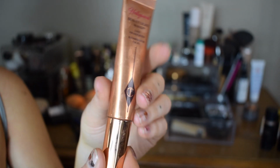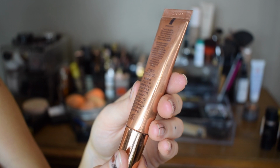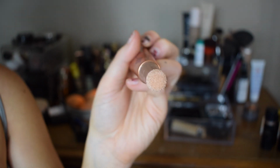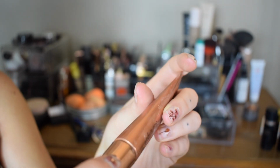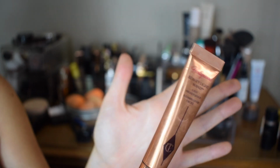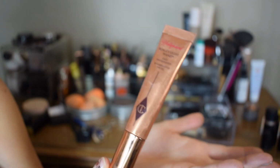Another product that is well loved is my Charlotte Tilbury Beauty Light Wand. I have this in the shade Spotlight, and it's that beautiful champagne-y kind of gold with the abhorrent applicator. I actually haven't used this for a while, so I might try and start using it a little bit more. But yeah, it's a beautiful product.